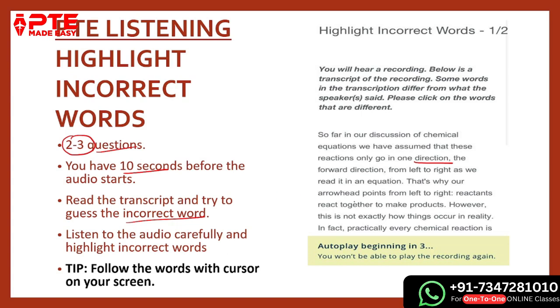That's why our arrowhead points from left to right. Reactants react together to make products. However, this is not exactly how things occur in reality. In fact, practically every chemical reaction is. They might say some other word instead of practically. So you need to listen carefully again here. Do not prepare notes, simply listen carefully, okay? Listen to the audio carefully and highlight incorrect words.